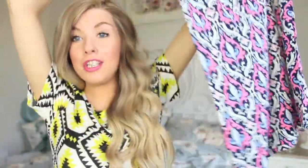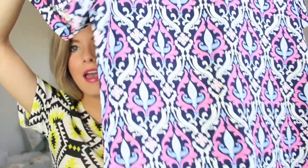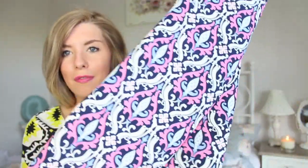And it's a shift style dress. I'm actually wearing one right now. The dress I've got on is very similar. And I just love them. They're very comfortable, easy to wear. They look nice on you if you have a bump or if you don't. So that's good. And they're just above knee length. And they're just lovely for the summer.